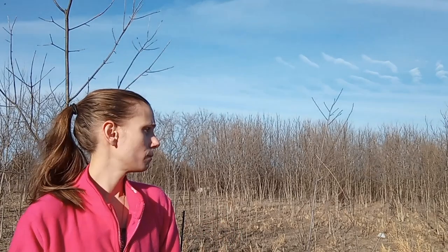We're having to kind of do a wonky setup for our pen because we are short fence posts this time. So our neighbor's using them for something else. So we're going to have to make it work over here so that we have enough fence posts to hold all of our hot wire.